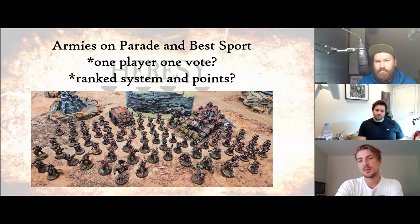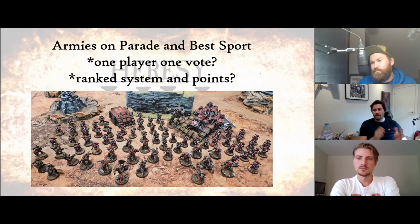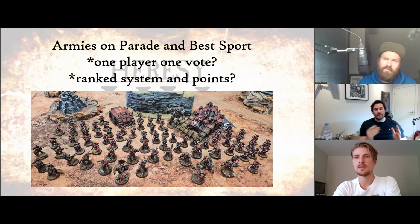Awesome. I think both work just fine. There's lots of ways to do it. My only piece of advice to people is I would have a ranking system. For best sport, this is what can happen: if you have one vote per person, five people will get like two votes, and then as an EO you have to arbitrarily decide who gets it.